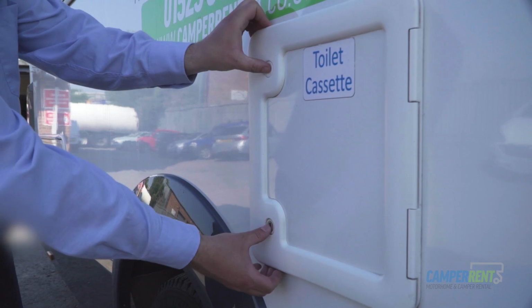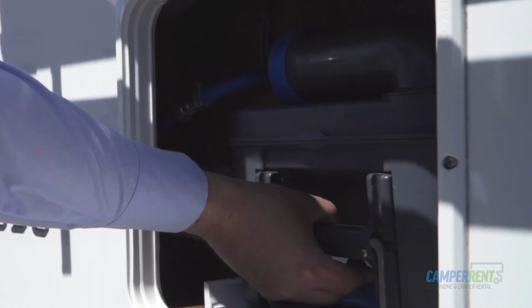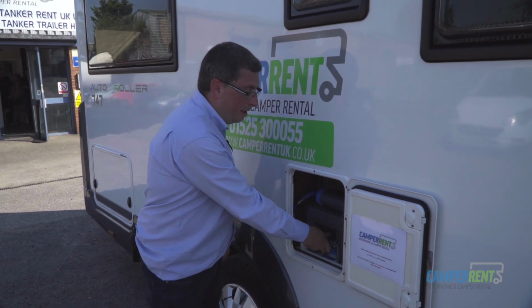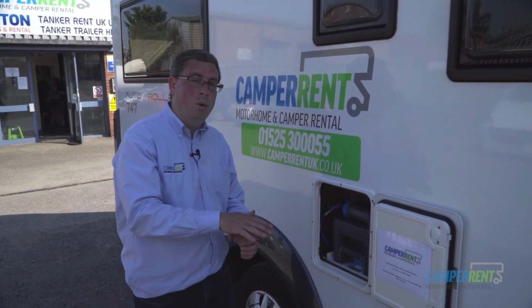Once you've unlocked this one, push the two buttons and the cupboard will open nicely for you. So in here you've got your main toilet cassette. What you need to do, squeeze this blue lever here and the toilet cassette will slide out nice and easily for you. Inside on your toilet there's a grey lever at the bottom of the toilet. It moves from left to right. That basically opens up the hole in your toilet.